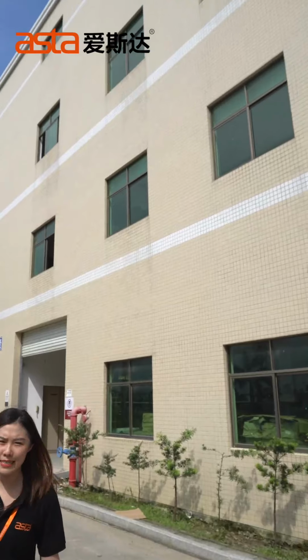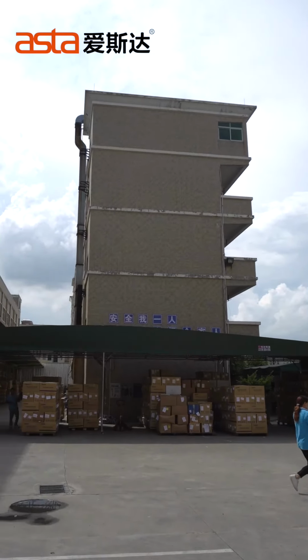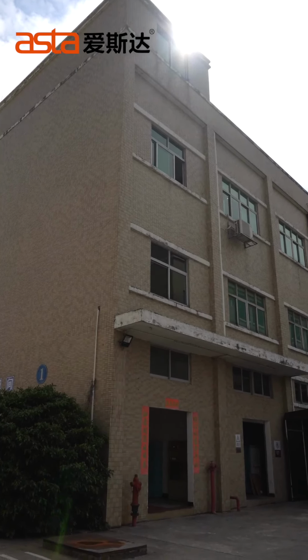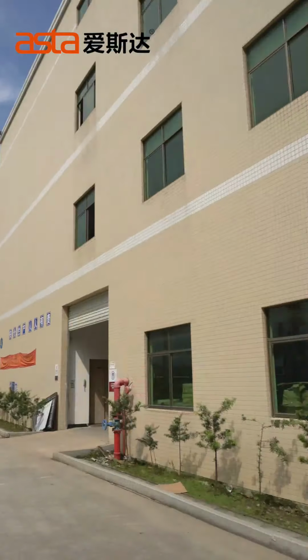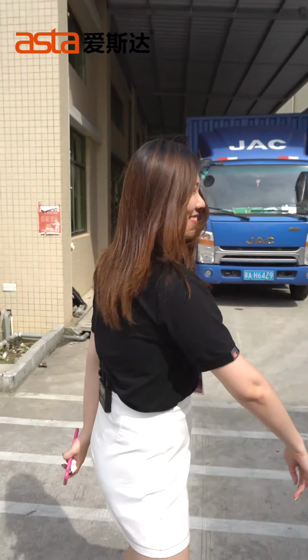And you can see the right side. This is the dormitory for the workers. This is our accessory building. So now we are going upstairs. The director is waiting for us.